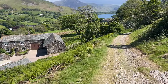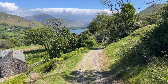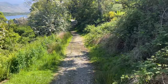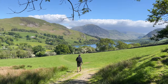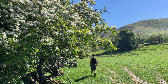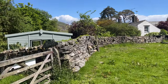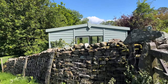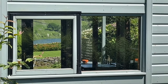We're heading down off the fells now, and you can see the lake in the distance. We're heading to a place called Hudson's Place. You can carry on this path and miss out quite a big chunk of road. We're approaching Hudson's Place now. But I do like the shed. It's like the view through the shed window.